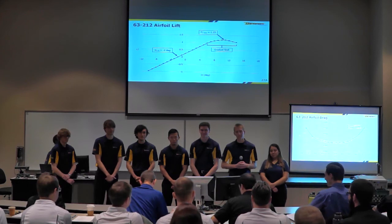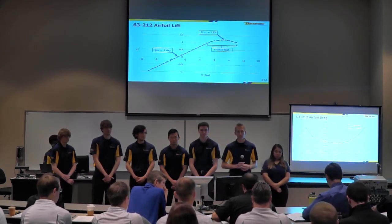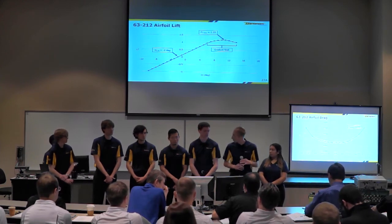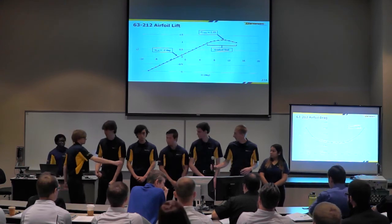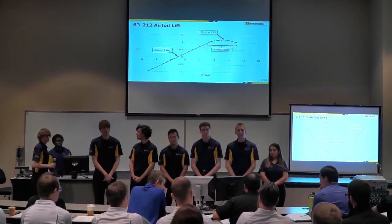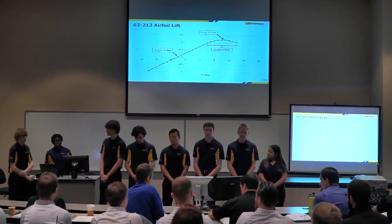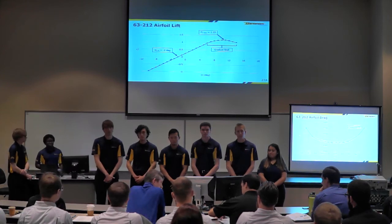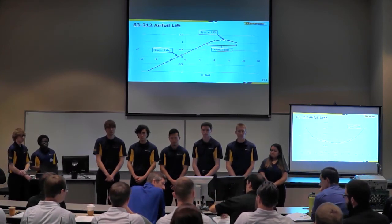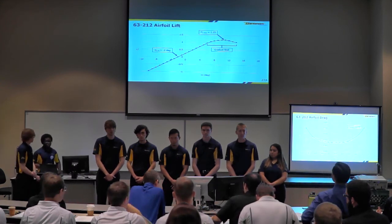Okay, so the next question is, it was a little unclear to me what components were composite and what components were aluminum? The empennage concerned me a little bit as well. And then you only had one spar on your vertical? So during your flight conditions, how much loading are you seeing on your vertical tail, and are you expecting to see any resultant angle increase due to rotor deflection?